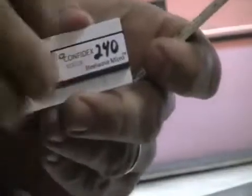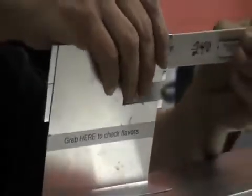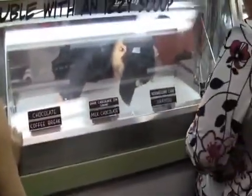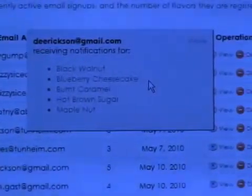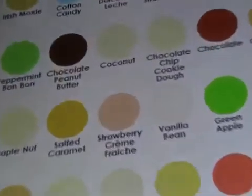You see, there is an RFID tag on the back of each ice cream sign. And when employees remove a certain flavor and then replace it with a different flavor, they also replace the sign on the front of the dipping case. And that RFID tag notifies the database, which changes both the website and the in-store signage.